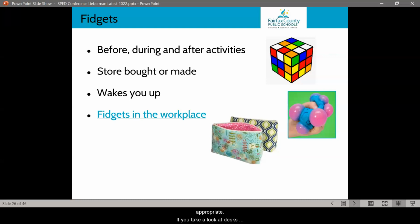But sometimes if you take a look at desks, you may see a Rubik's Cube sitting on there. You may even see some other little toys or little Etch-a-Sketches or little snake eyes, or all different things that you can use to fidget around with.